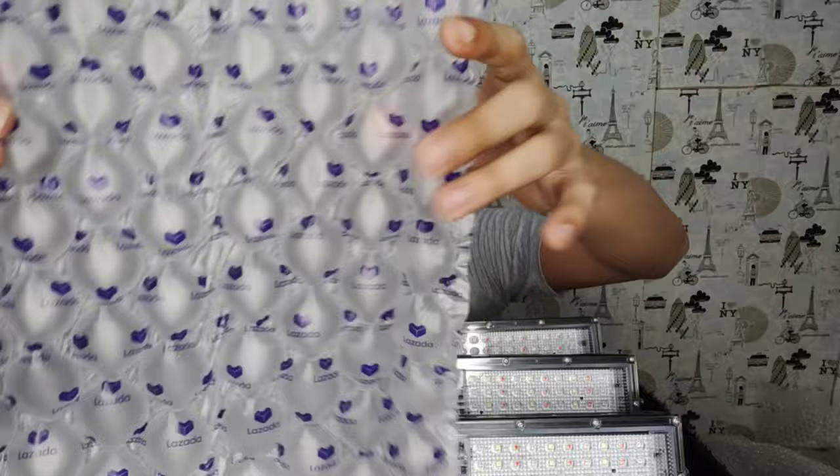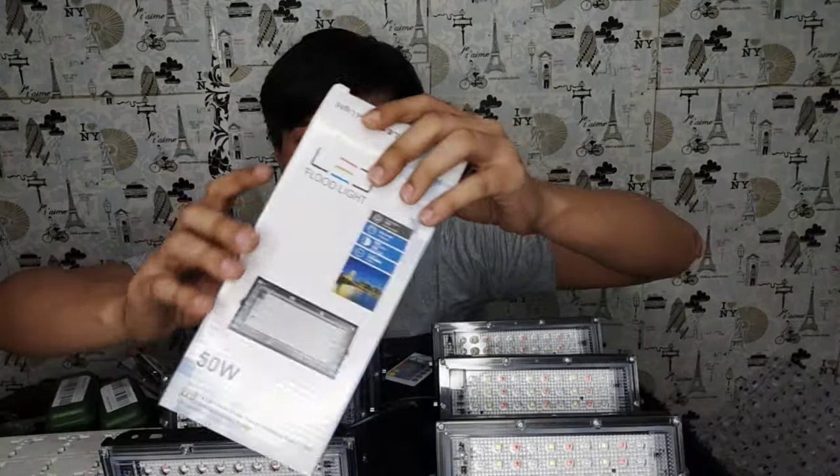Sa packaging naman niya, makikita nyo, sobrang daming bubble wrap. Tapos may personalized bubble wrap pa ni Lazada. And then of course, naka-box. At bukod dun, naka-box pa siya ng ganito. Which is, I'm gonna give them 10 out of 10 as well.